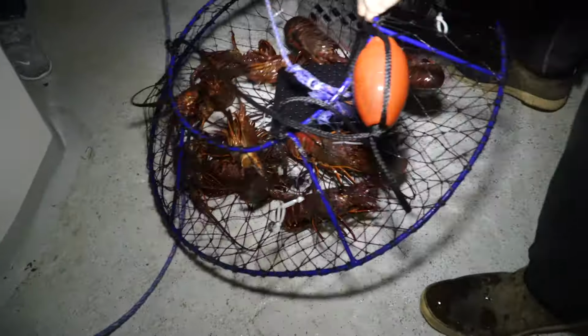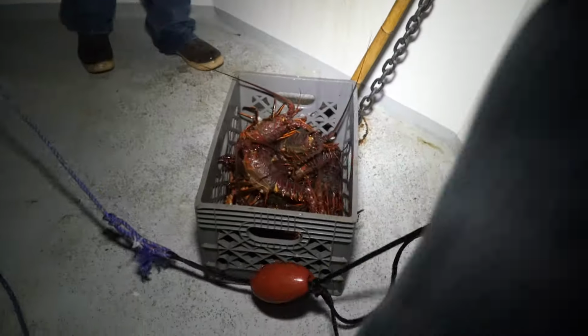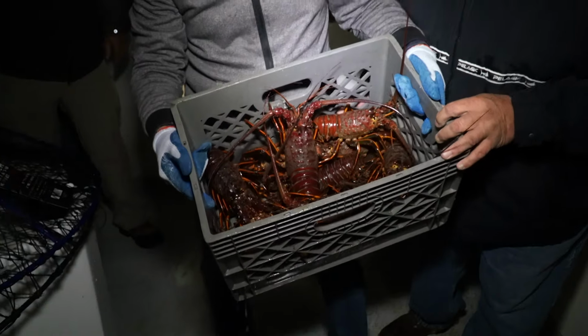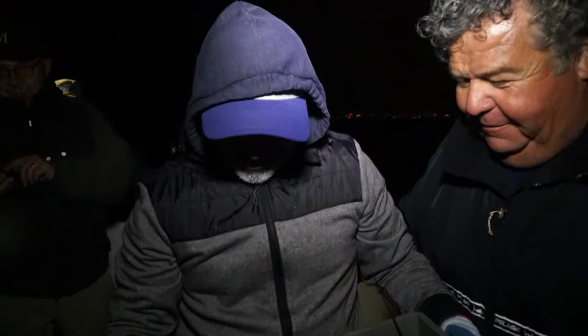Okay, here we go. Oh! Look at all those lobsters. Well, there's some legals in there. Yeah. There's another legal one right there. So this is Joe, his first hoop net pass, and there's a bunch of legals in there. This is why you come on the Gale Force to go lobster fishing. Good job, man. Thank you. All right, let's go back and take them back and measure them out.